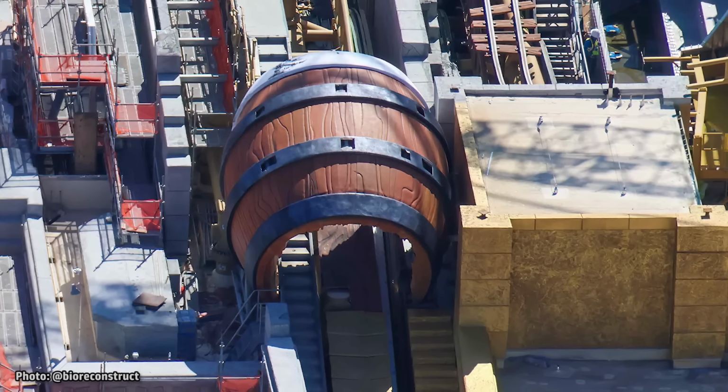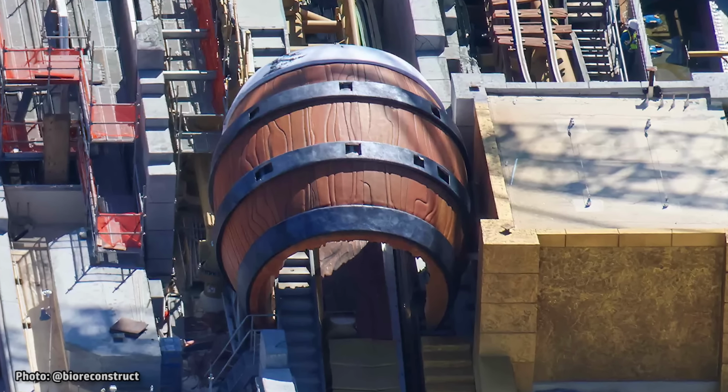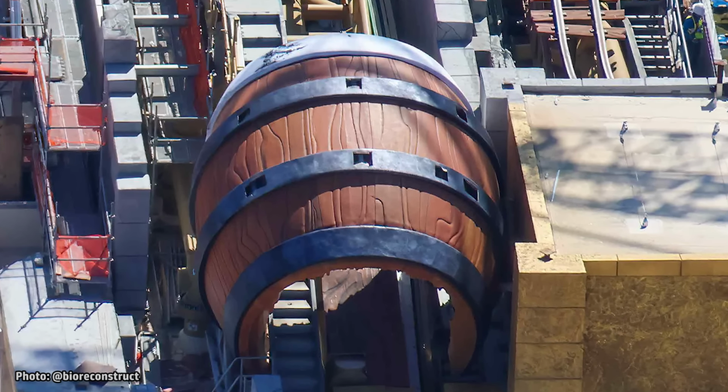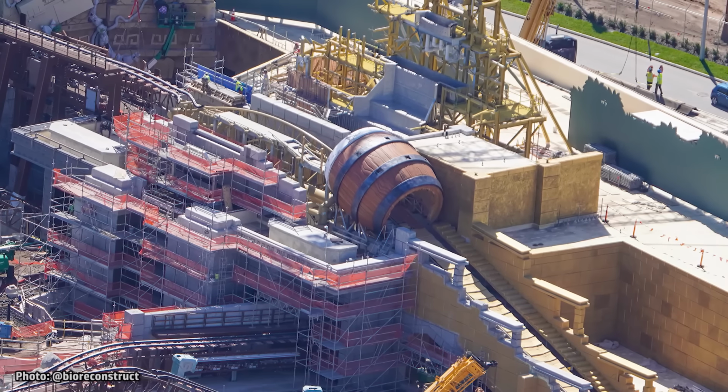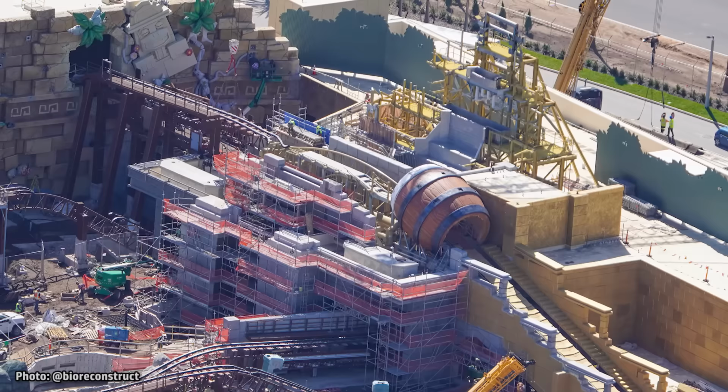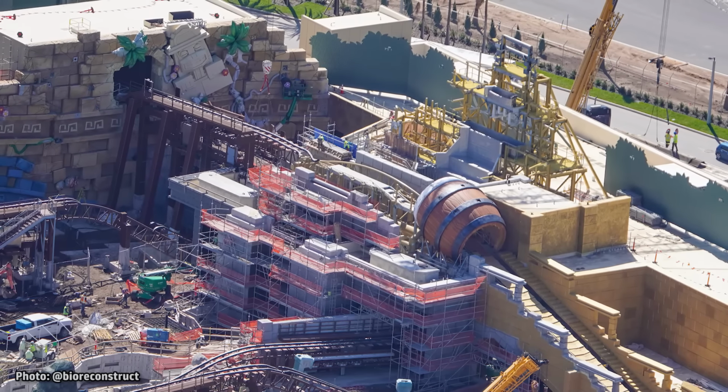Most notably, the barrel that riders will be launched through near the start of the ride has been installed atop the temple front. After climbing the lift hill, this barrel will appear to launch riders over a waterfall and create the momentum for the entire roller coaster ride.